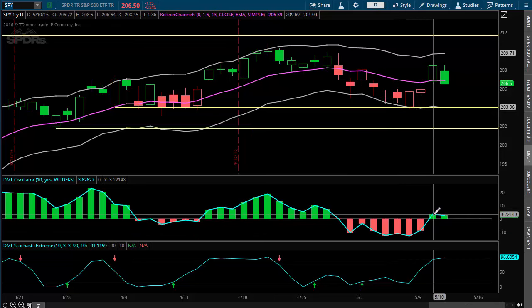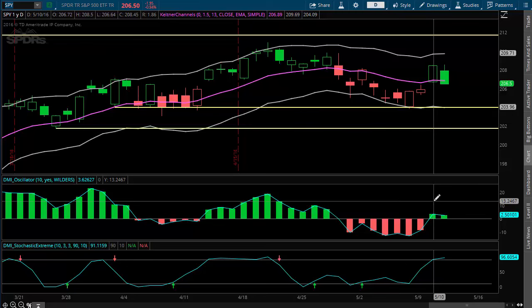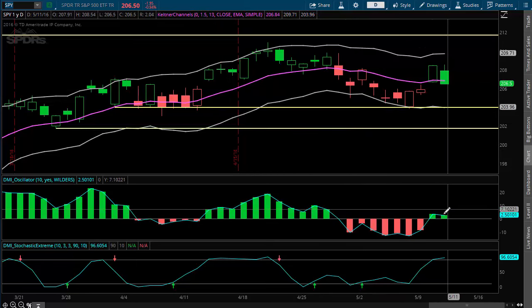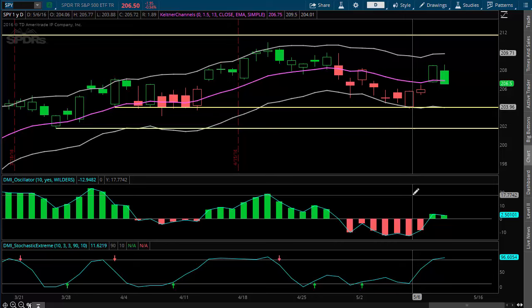So we rallied back up, right? We only got the 3, right? So the bulls really haven't reversed the downtrend, this little downtrend we're in, and then it falters here. Okay, so to me, the S&P is on a sell.